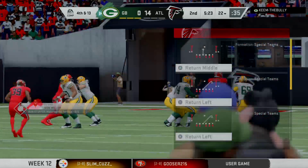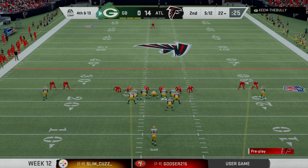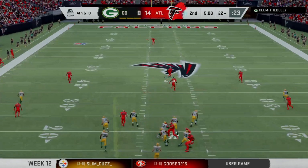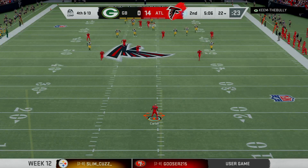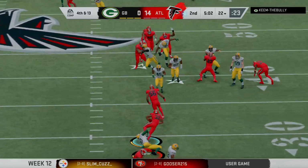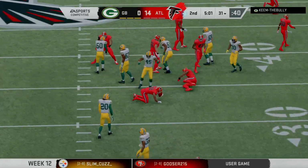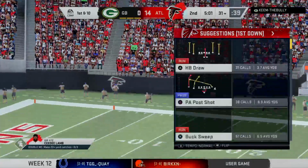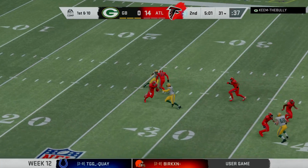They are already up a couple of scores, Brandon, and guess what? I think they're just going to pin their ears back now and get upfield and get after the quarterback. Been such an impressive first half to get that lead. Here comes Carter. That's going to go in the books as a 55-yard punt. Well done. And the Falcons will be taking over 1st and 10.